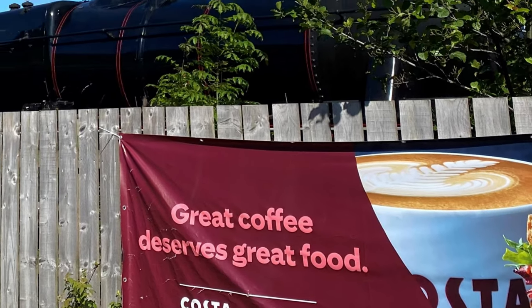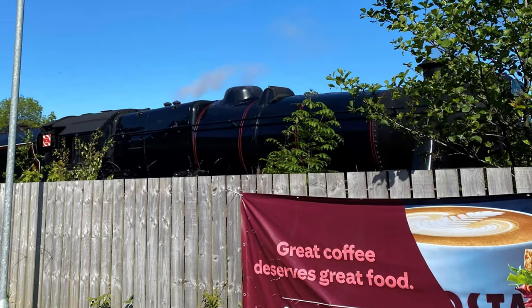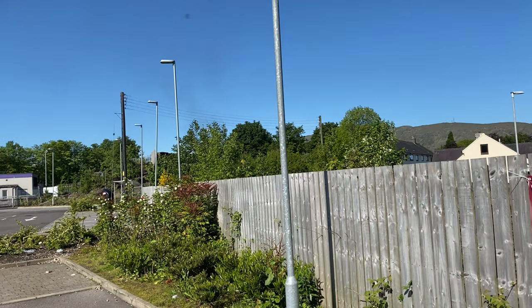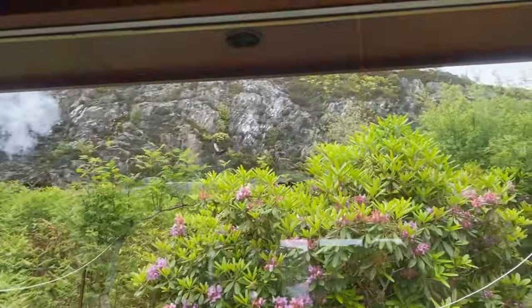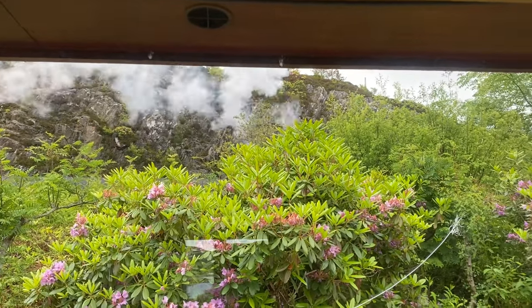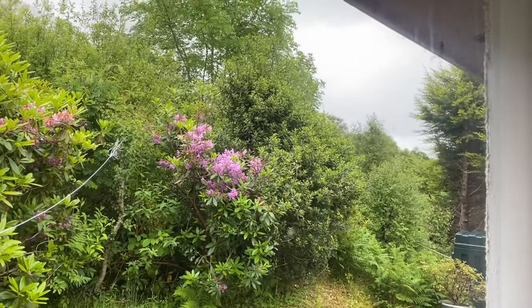Hello guys, there's a famous and iconic train that runs from Fort William to Mallaig. It's called the Jacobite, better known as the Harry Potter train. We kept seeing glimpses of it, once at a Costa Coffee and a couple of times right past the back garden of the cottage we were staying at. We thought we needed to get a better look.